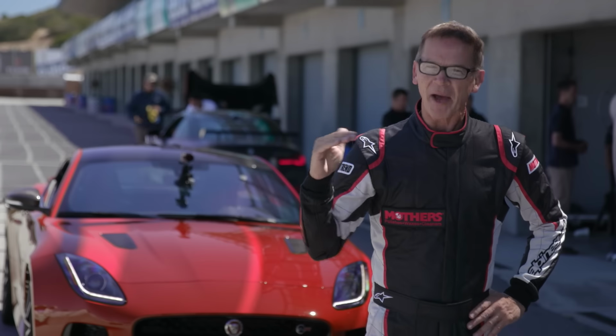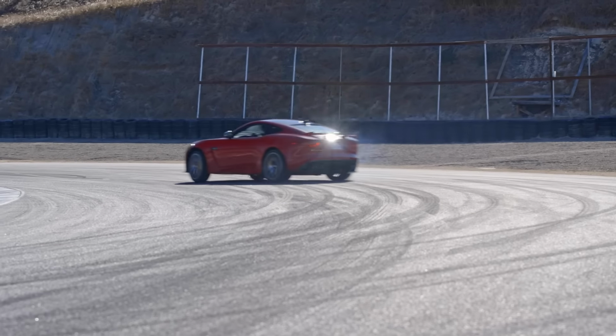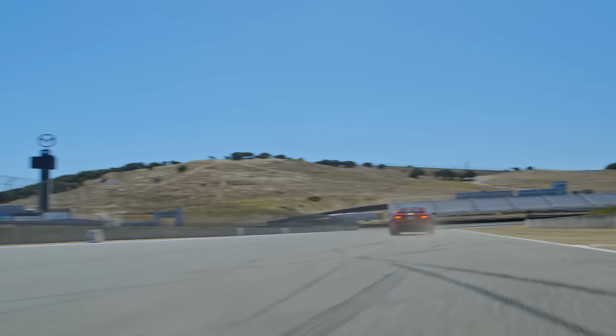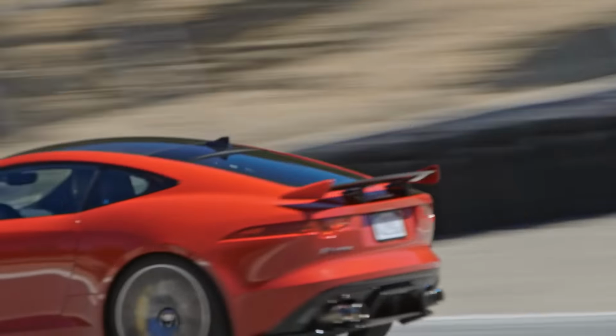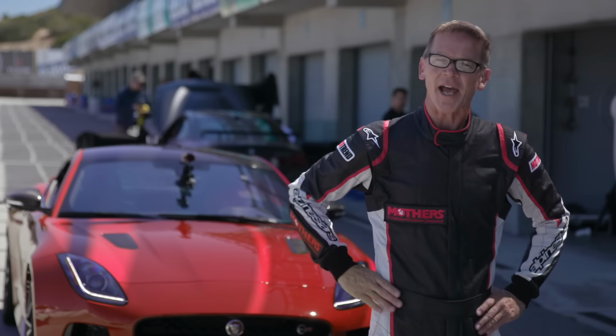The chassis balance was so beautiful. It's like I'm carving the friction circle. Super powerful, it's rated in the mid fives. It feels like it's in the mid sixes. It's a torquey supercharged V8, very effective. Braking was confidence-inspiring and firm. I'm a tremendous fan of this new Jag.